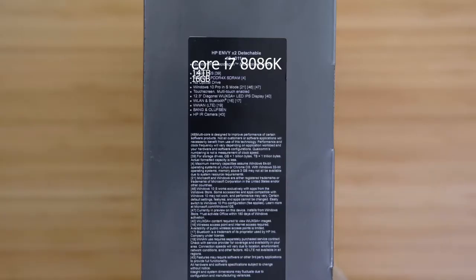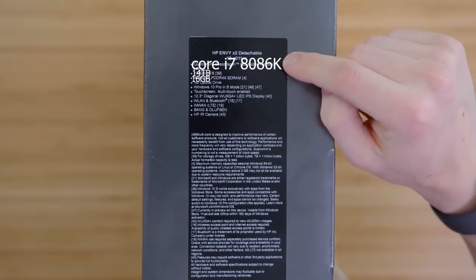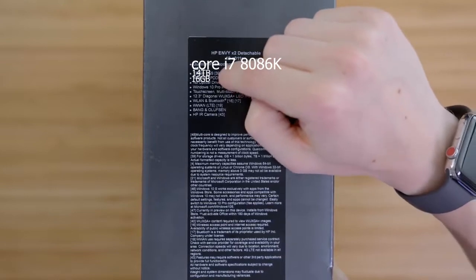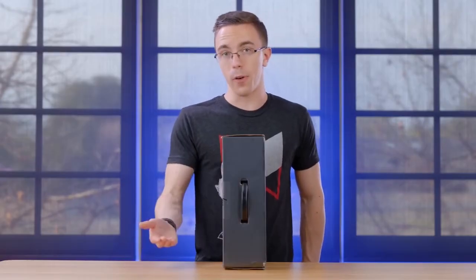Now what makes these interesting is they actually do run Windows as, which is very important. Although it is with some cost, but with promises of 835 plus hours of battery life. Take a look at the specs and it's going to look a little bit different. So it's powered by the Core i7-8086K, and it's backed up with 16 gigs of RAM and a 14 terabyte hard drive. You know, the almost identical spec that you would find on a smartphone.